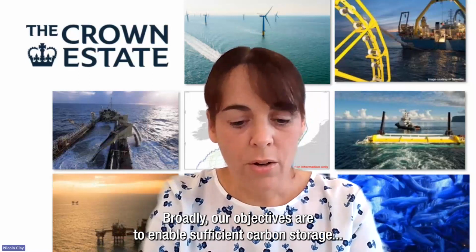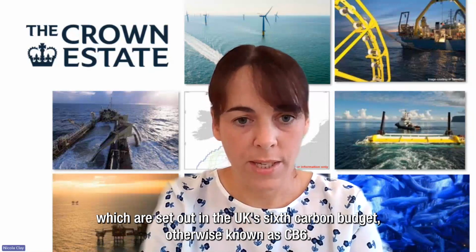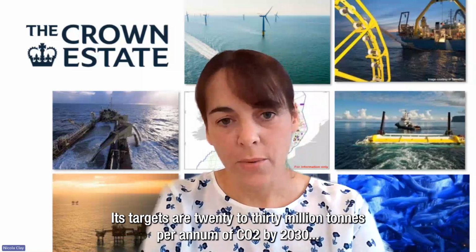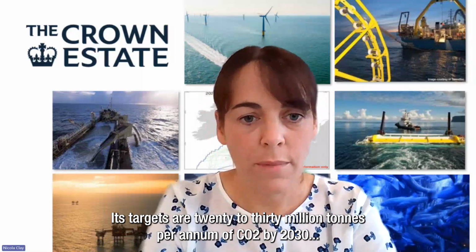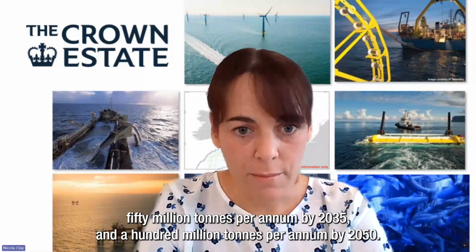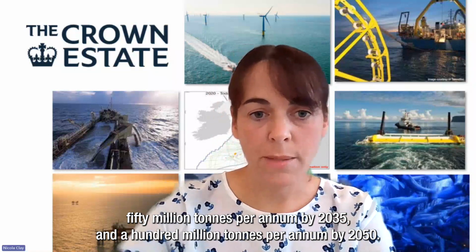Broadly, our objectives are to enable sufficient carbon storage to reach the UK government's net zero targets, which are set out in the UK's sixth carbon budget, known as CB6. Its targets are 20 to 30 million tonnes per annum of CO2 by 2030, 50 million tonnes per annum by 2035, and 100 million tonnes per annum by 2050.